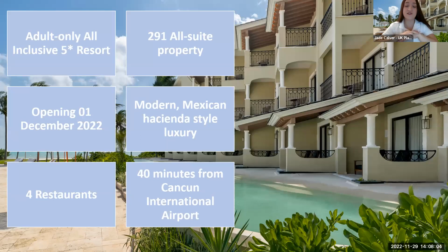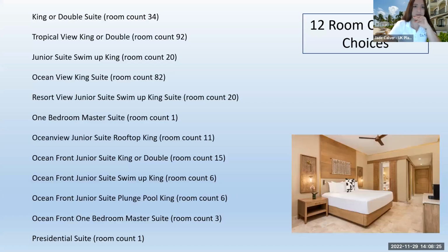For those of you that are familiar with Mexico, if you're driving down, you get to Puerto Morelos, and just before Playa del Carmen, this sits right in the middle. So it's only about a 6-minute drive from Playa del Carmen, which is a great location for adults to venture out and have shopping, dining and nightlife. So they're close to the buzz without it being as crazy as Cancun.